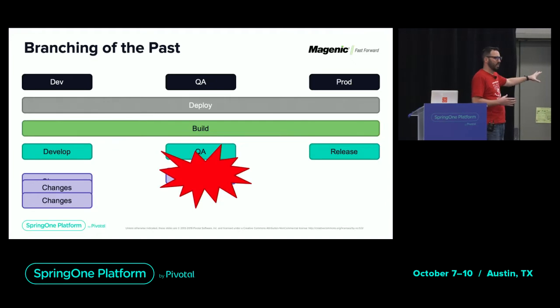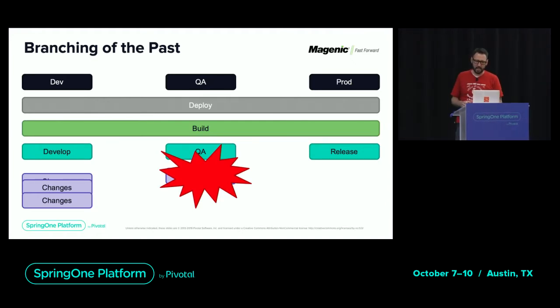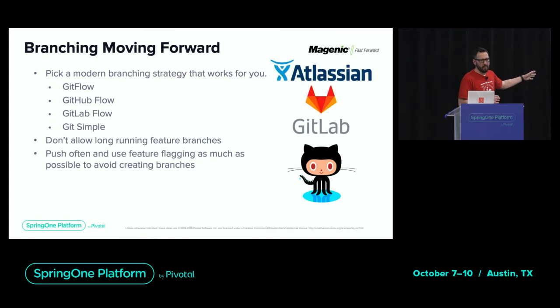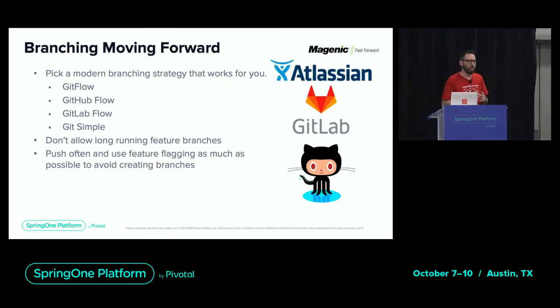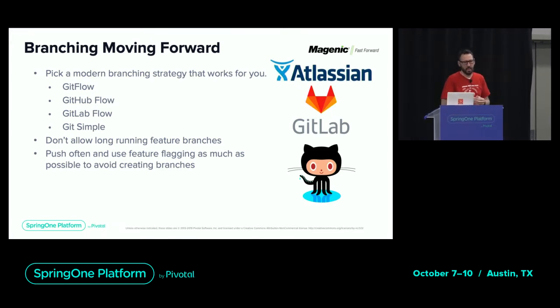So what does it look like going forward? Now, I don't espouse this next slide by any means, but all of these are good, okay? All of them are a great alternative. Pick a modern branching strategy that works with your organization, okay? I've used all of them except for GitLab Flow, but I'm told it's really good. I don't know about it.